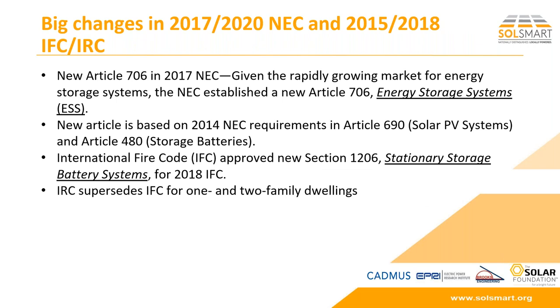All right, and Nadav already mentioned some of these things, but Article 706 is Energy Storage Systems in the National Electrical Code. It was established in 2017 in the code. I was involved somewhat in the development of that article, along with quite a few other folks. And we took a lot of the material that was in Article 690, which is PV systems, and some of the information that's in Article 480 on storage batteries and created this new article. Also, the International Fire Code developed a whole new section that took their material from Section 608 and established a new section on stationary energy storage systems for the 2018 IFC.